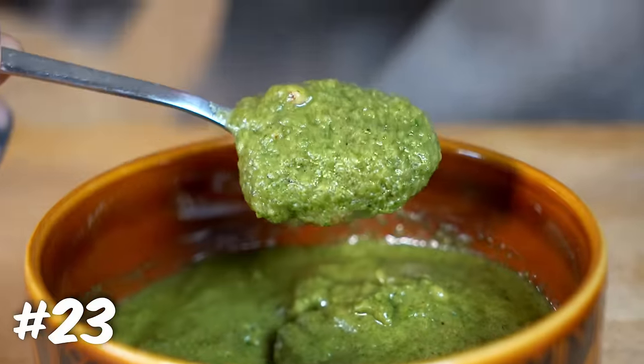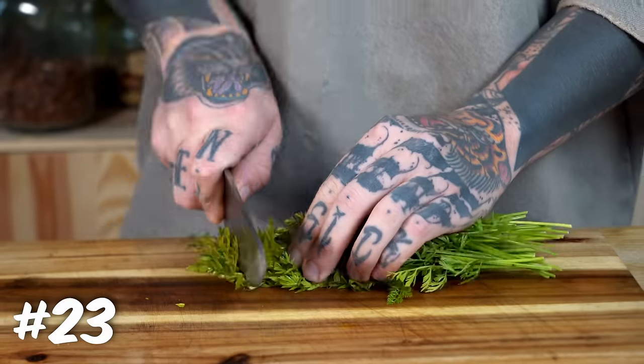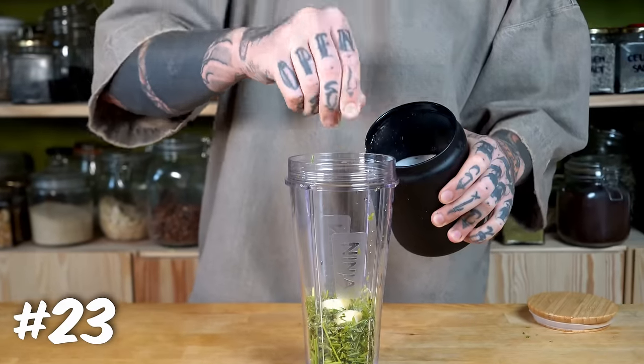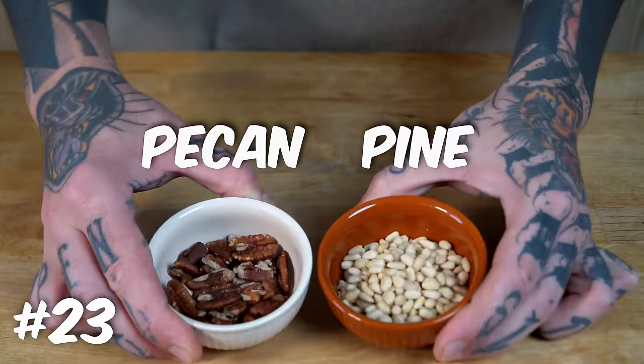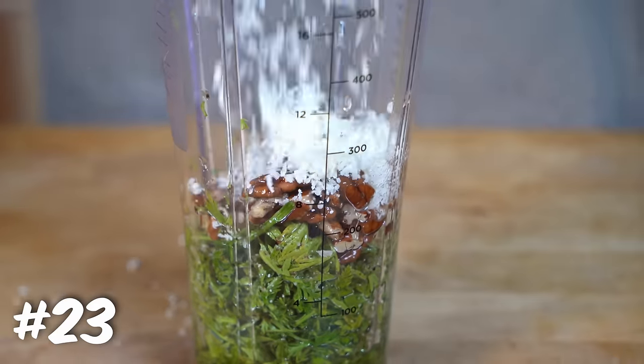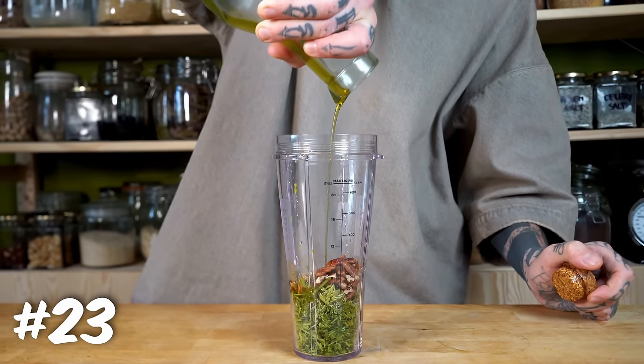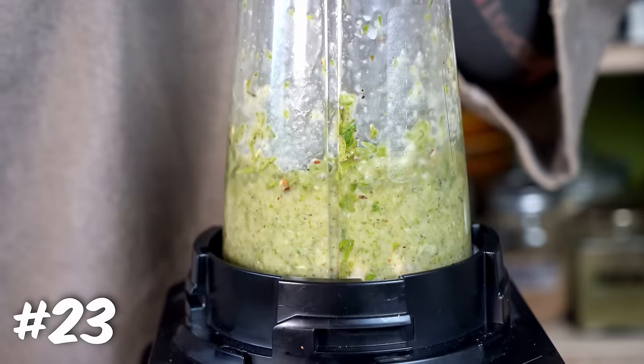Carrot top pesto. When you buy carrots with green tops, that's an extra bonus for free. Cut the tops and add them to a blender with 2 cloves of garlic, salt, pepper, pine nuts or pecans works just great. Pine nuts are too expensive, I know. Grate some vegan parmesan or any parmesan and add a generous amount of olive oil. Blend until you reach the right consistency and use it for pasta or as a delicious dip.